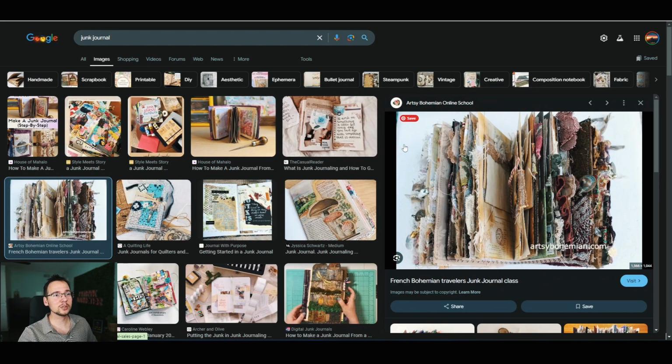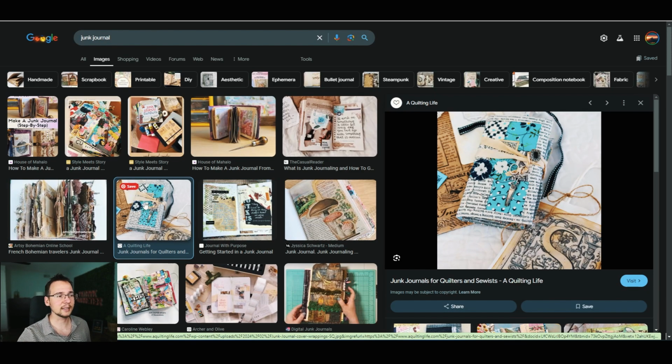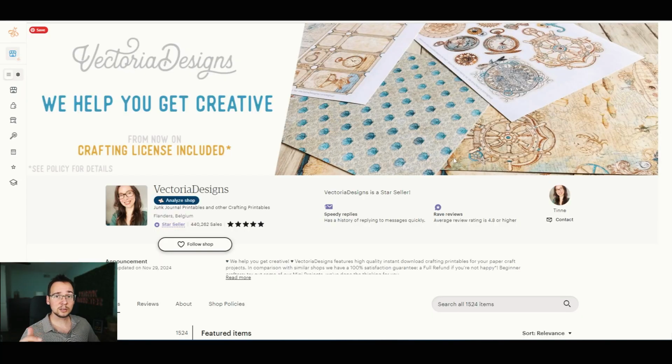So here's an example of a junk journal. It's just a bunch of random pages stuck together, or something like this, or something like this, or this, or this. There's no particular rule for what a junk journal is. Some people use it to actually write a journal, but very often they just use it for artistic reasons, to kind of express themselves. And this store is specializing in junk journal printables, which is basically a template that people buy in order to download, print out, and create their own junk journals that this lady has prepared for them.